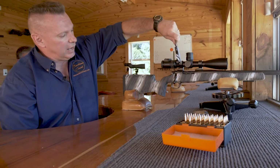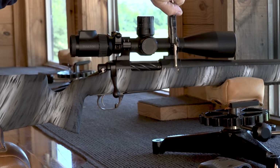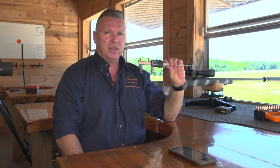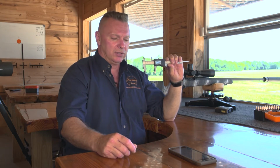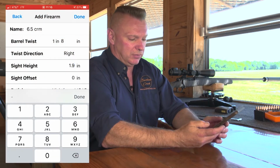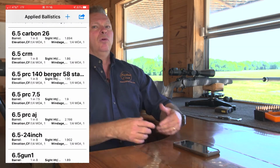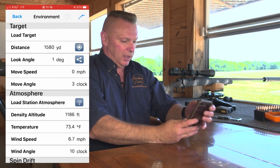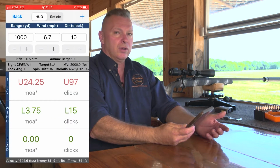Grab a set of calipers, and I like to measure basically from where the scope rings cut the scope in half to where the stock cuts the barrel in half, and I got 1.86 on my measurement. I'm going to go into my ballistic program, and I'm going to go ahead and set it up at 1.86. So right now it's at 1.9, kind of a default, 1.86, and then I hit done. So now when I go ahead and run my ballistic program, let's say I'm shooting 1,000 yards, it says I need 24.25 minutes.